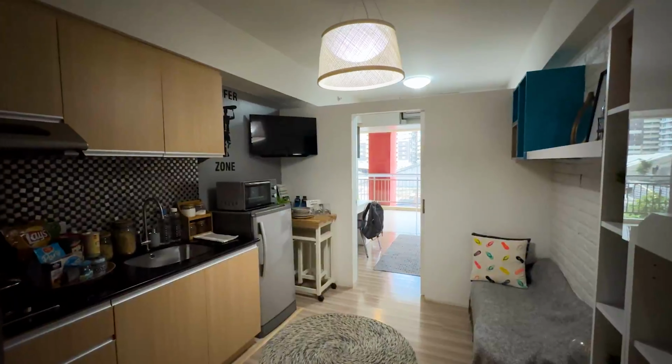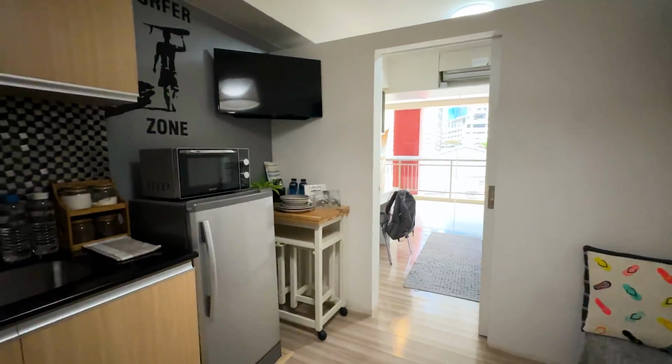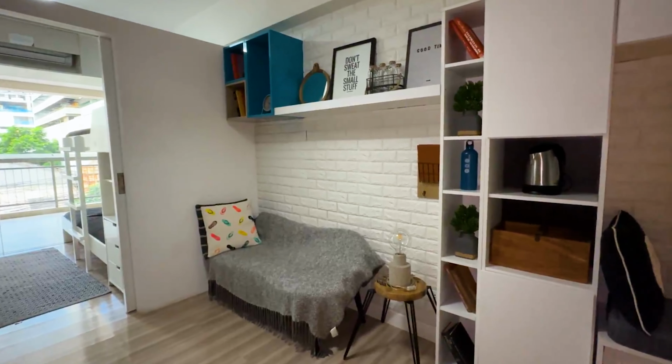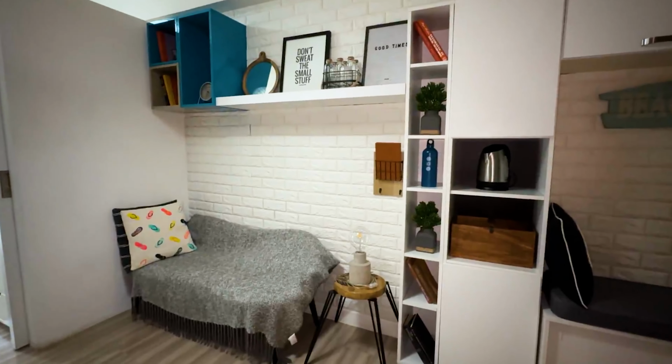So here we are at the center of the condo, and as you can see, it's brightly lit by the huge window from the bedroom. It brings a heck ton of natural light. So convenient being able to save energy like this. As you can see, this particular model unit is actually quite nice. Despite it being quite small, only 23 square meters, they used up all the space here quite efficiently.